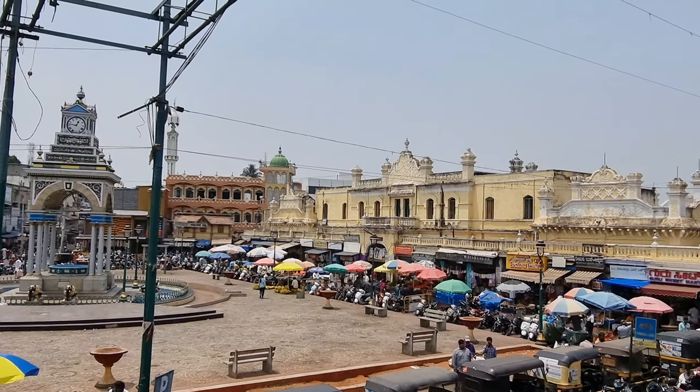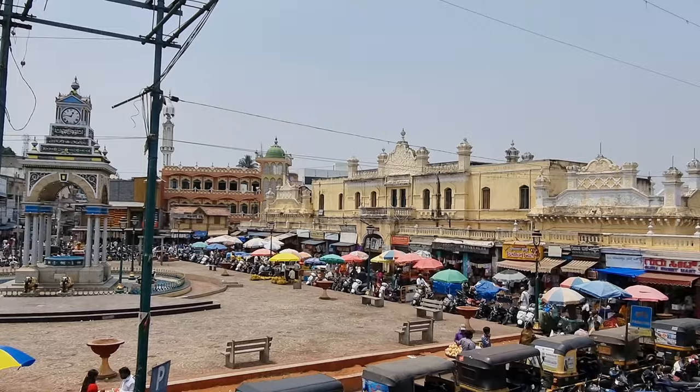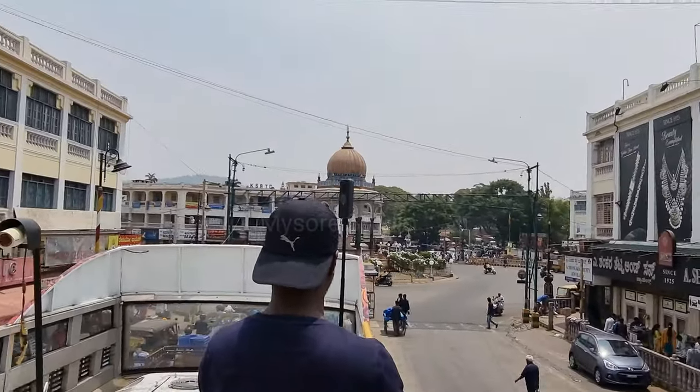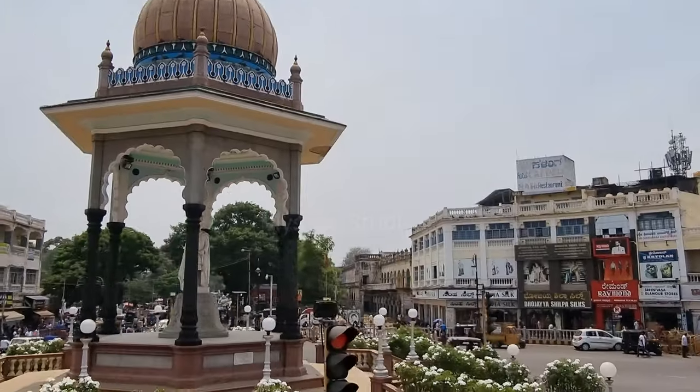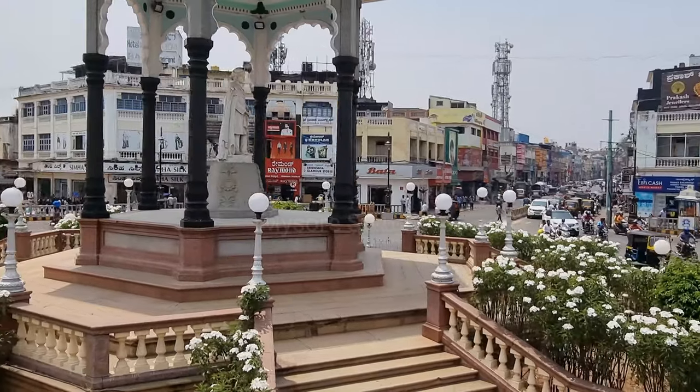The Dufferin clock tower, popularly known as the Chikka Gadigara, little clock, near KR Circle, was constructed in the year 1886. Lord Dufferin was the Viceroy of India and he visited Mysore in the year 1886, and in his memory we have the Dufferin clock tower.